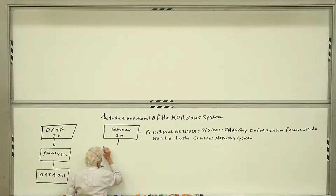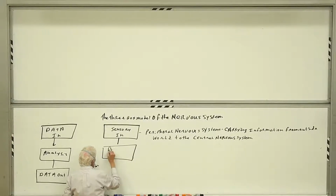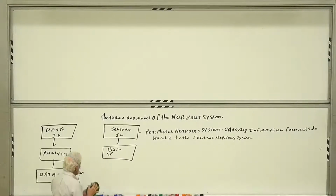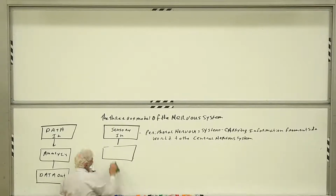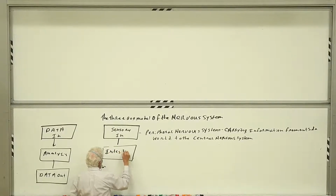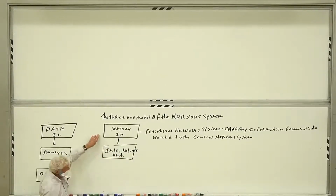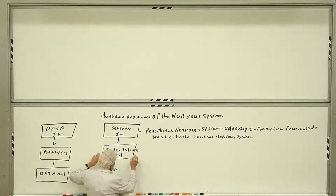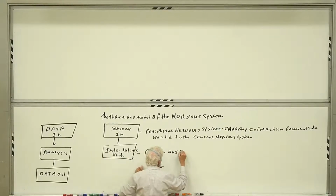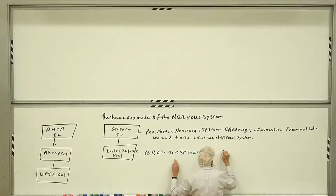That next box leads us to the central nervous system, which is the brain and spinal cord. We do this a little differently. Let me label this the integrative unit. This is where we're going to take sensory information in, and we're going to analyze and figure out what's going on in the world around us. And in fact, this is the brain and spinal cord, biologically. The brain and the spinal cord is the central nervous system.